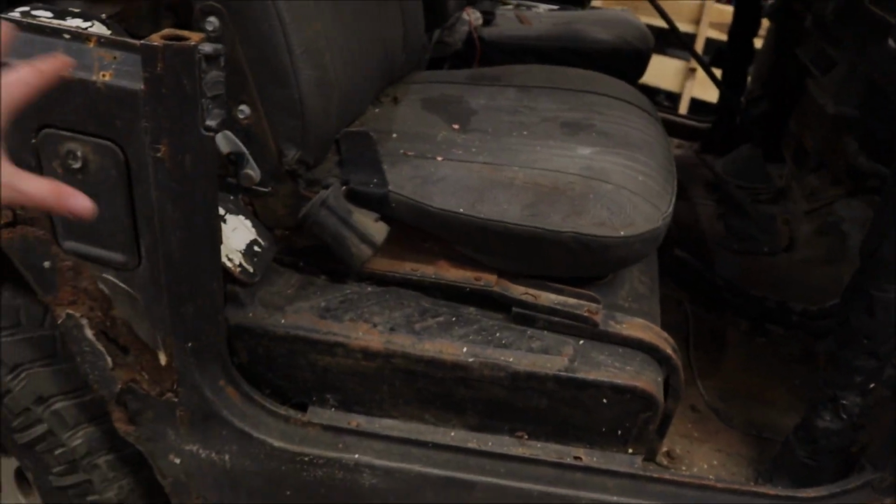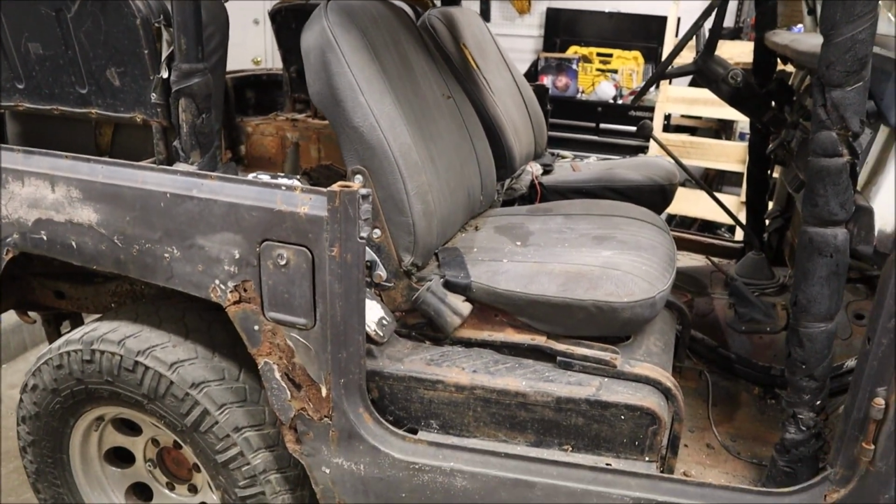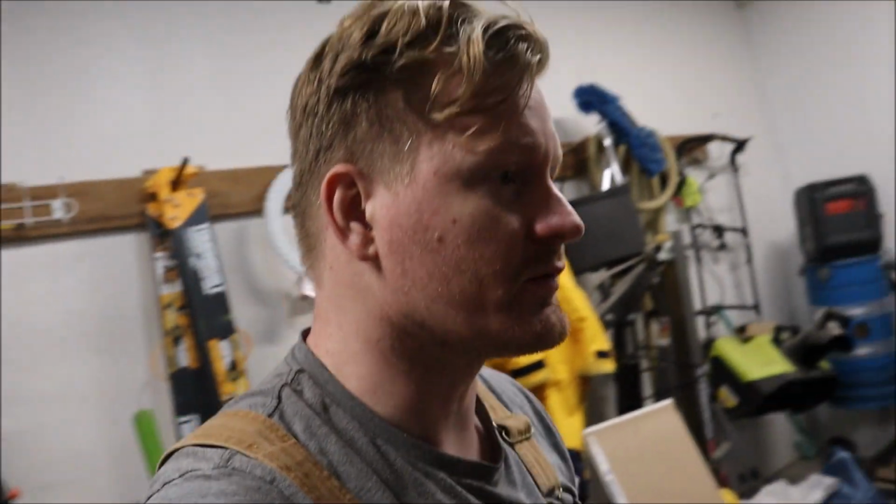I could just buy a whole new rear cab for it, like a tub, but I don't want to buy the tub because those are expensive. I could buy an aluminum tub and just be done with it, but I don't want to spend the money, right? I spent too much money on this thing already. So I'm going to fix it all up.